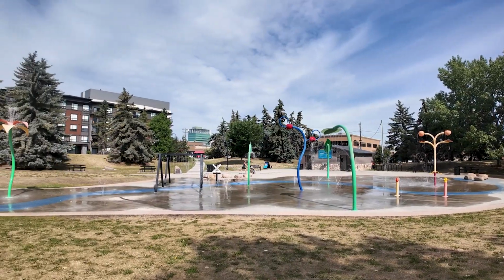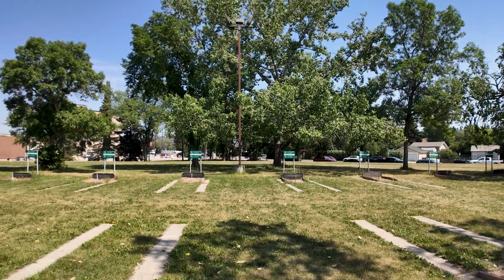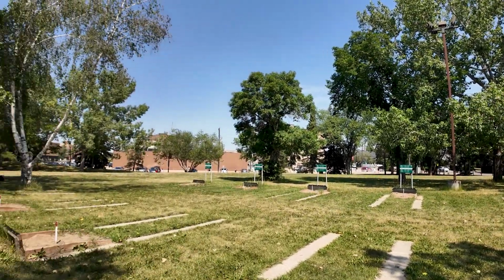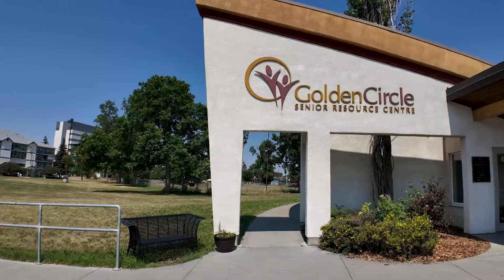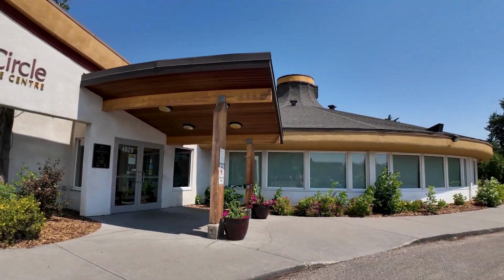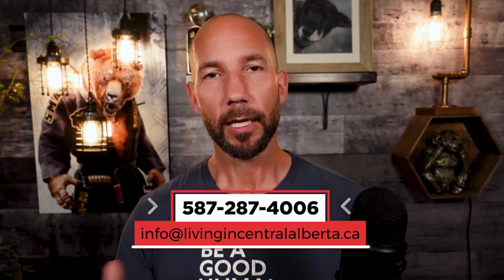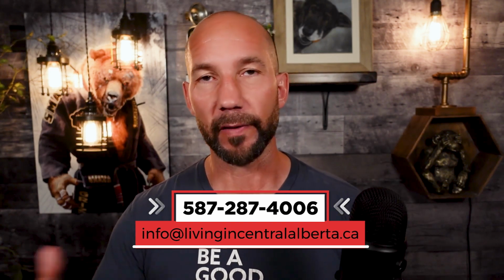And also within the neighborhood, if you have grandkids, there's a splash park. They have horseshoe pits. I know a lot of elderly people love to play horseshoe. There's also the Seniors Golden Circle within the neighborhood. So this is a phenomenal neighborhood also for seniors. It might be one of the best retirement neighborhoods within the city. The whole southern half of Parkvale is actually all 55 plus living.